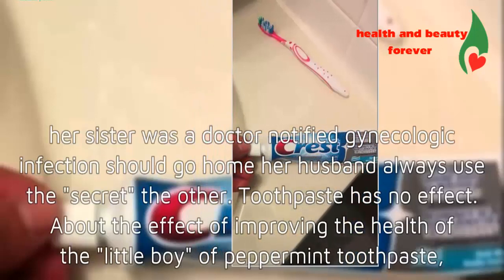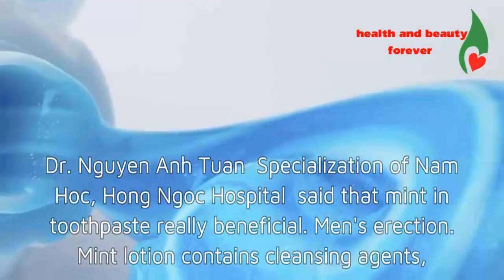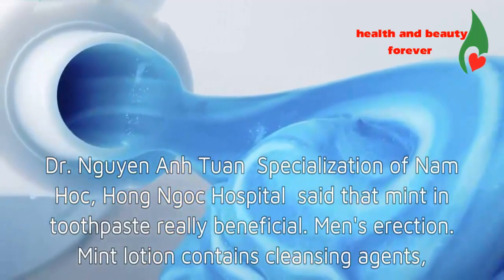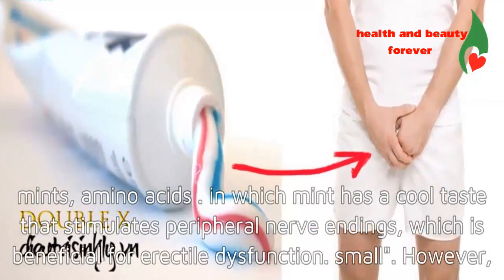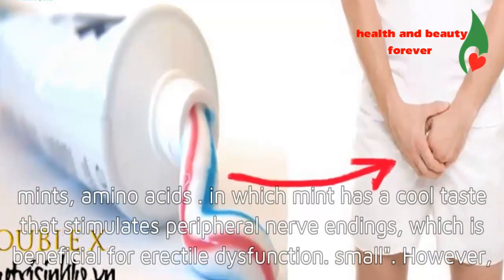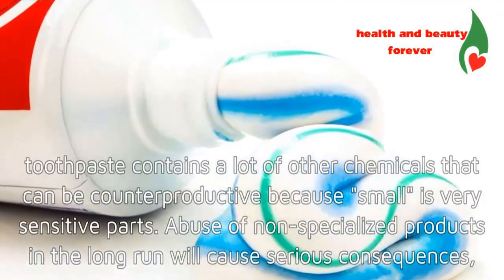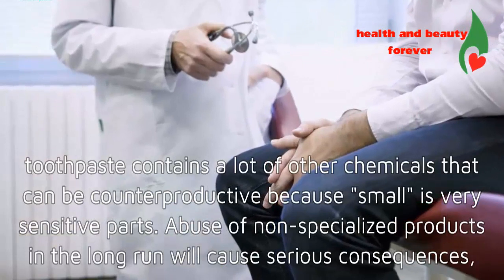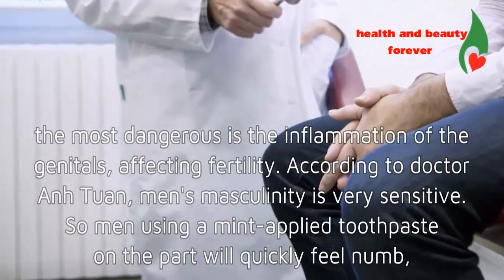About the effect of peppermint toothpaste on the little boy's health, Dr. P, a specialist at Nam Hoc, Hong Kong Hospital, said that mint in toothpaste really is beneficial for men's erection. Mint lotion contains cleansing agents, mints and amino acids. Mint has a cool taste that stimulates peripheral nerve endings, which is beneficial for erectile dysfunction. However, toothpaste contains a lot of other chemicals that can be counterproductive because the area is very sensitive. Abuse of non-specialized products in the long run will cause serious consequences. The most dangerous is inflammation of the genitals, affecting fertility.